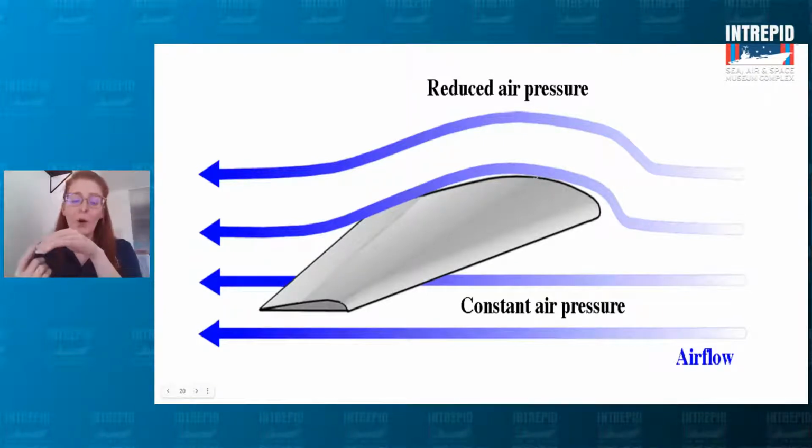Now, high pressure always wants to get to the low pressure. It kind of gets jealous. But that pressure can't move through the metal, so it actually lifts it up trying to get there.